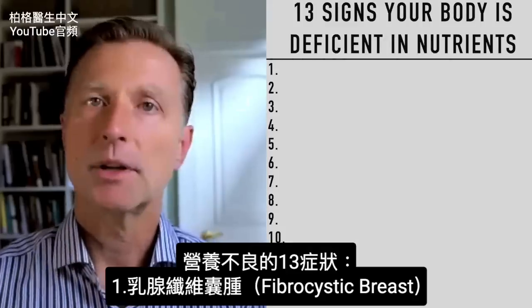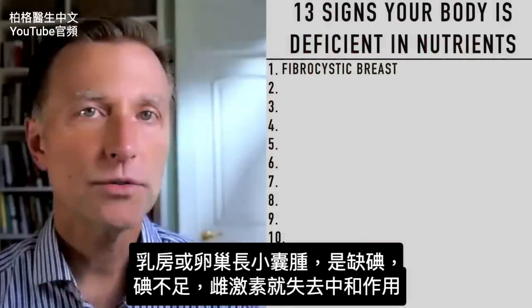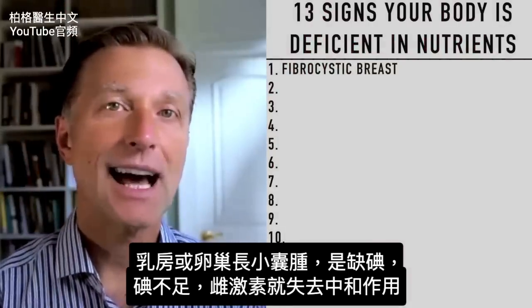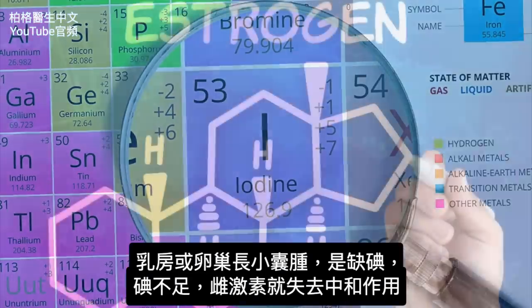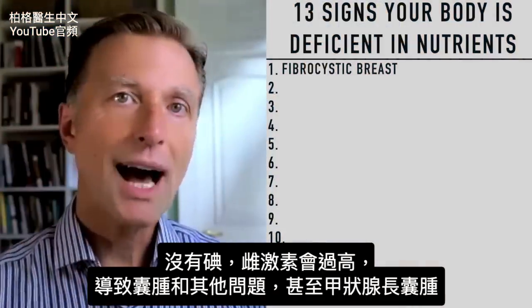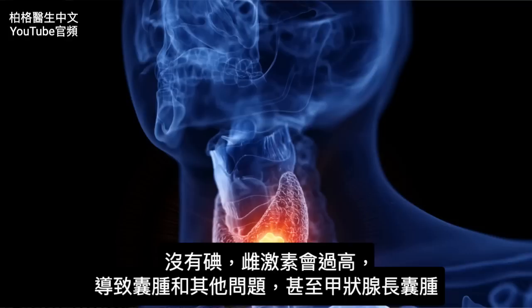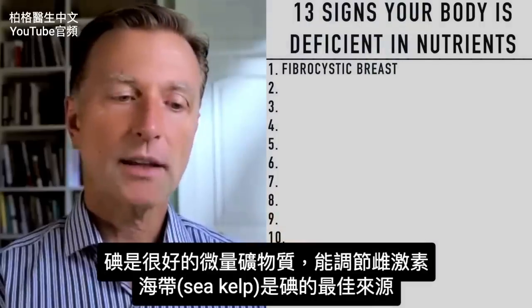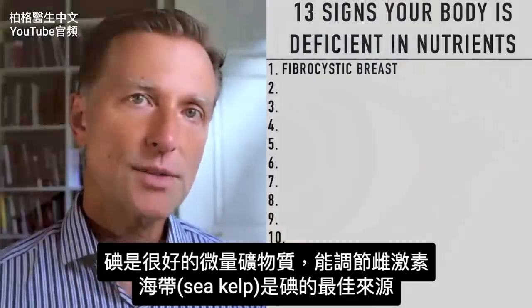The first sign I'm going to talk about is fibrocystic breast. So there's these little cysts that are developing on the breast or the ovary. That is a classic iodine deficiency. When you're low in iodine, you don't have the buffering function of estrogen anymore. Without iodine, estrogen can go too high, creating cysts and other problems. I mean, you can even have cysts in the thyroid. So iodine is a really good trace mineral to help regulate that level of estrogen. And sea kelp is one of the best sources of iodine.